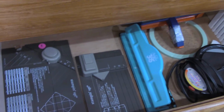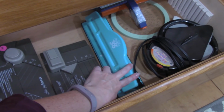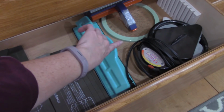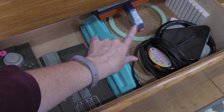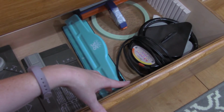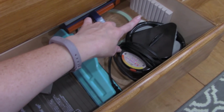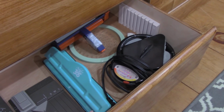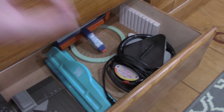And here are just tools: my punch boards, my Happy Planner punch, crimper. Remember those? That is actually a circle cutter from Martha Stewart. I still have the little blade. You put the blade in there and it cuts out your circles. My melting pot, that actually cuts so that you can make those paper lanterns, the ones with the slits down the side, not the big round ones. I've never actually used it, but I got it on sale. So yeah. All right, and that pretty much concludes my art room.